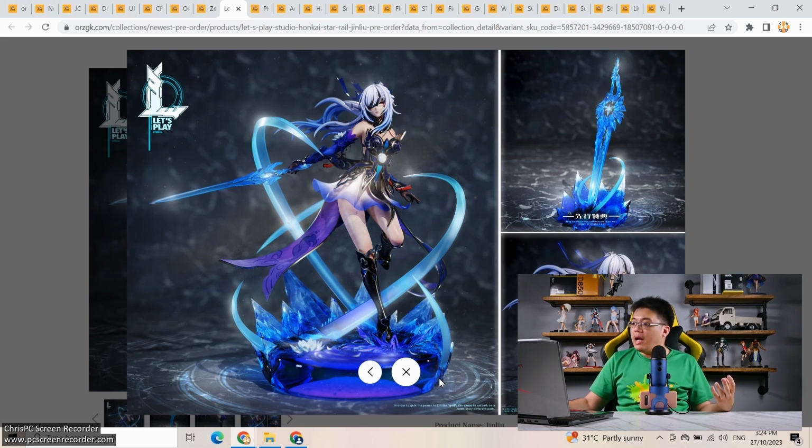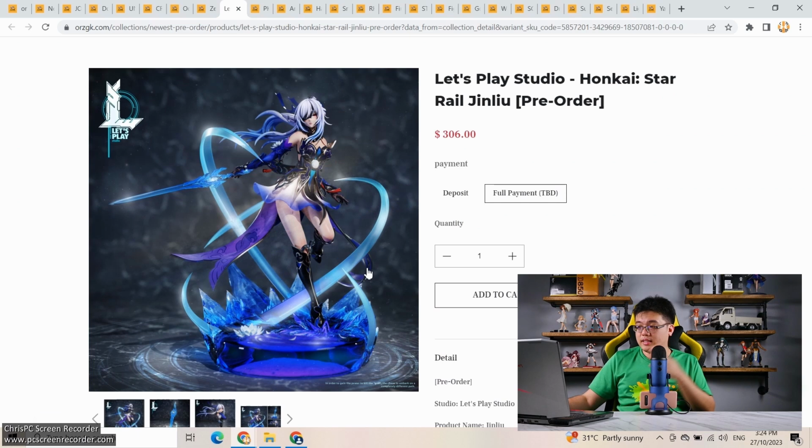This one, I actually kind of like this one as well. The pose and everything. I'm going to stick to my pre-order and see how things turn out because I want to review figures from various different brands and just to get a rough idea of what to expect, right? But this is a really good pre-order if you like the pose and the entire setup of this figure over here. I'm sticking to my pre-order, the one by Absinthe Studio for now.